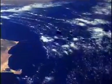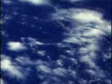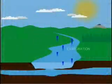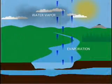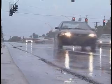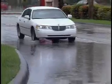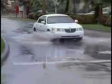Over 70% of the Earth's surface is covered by water, but most of it contains salt, leaving only a small fraction that can be used by people. That fresh water follows a natural regenerative cycle of evaporation and precipitation. But this cycle is disrupted by the construction of buildings, parking lots, and highways that create barriers between the rain and the ground. With nowhere to go, the water can build up quickly.